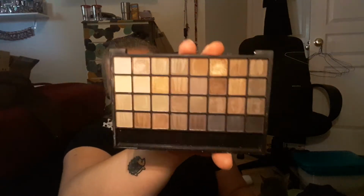Another favorite, I actually don't even know if this is available anymore, but this is an e.l.f. eyeshadow palette. It has 32 neutral shades in here.